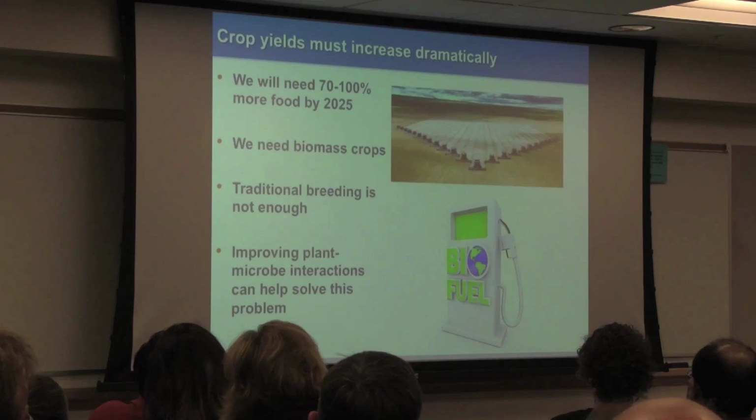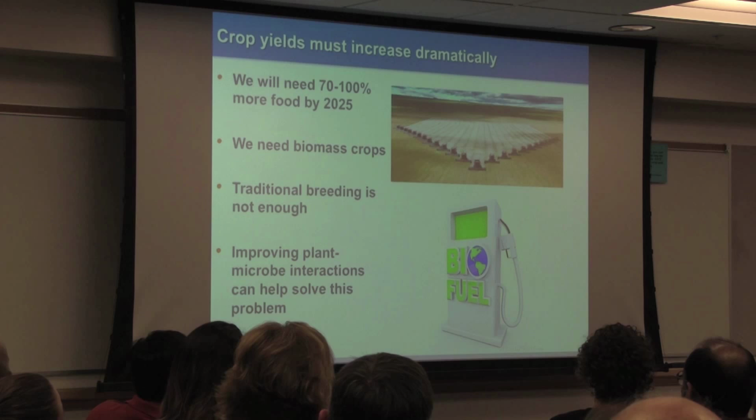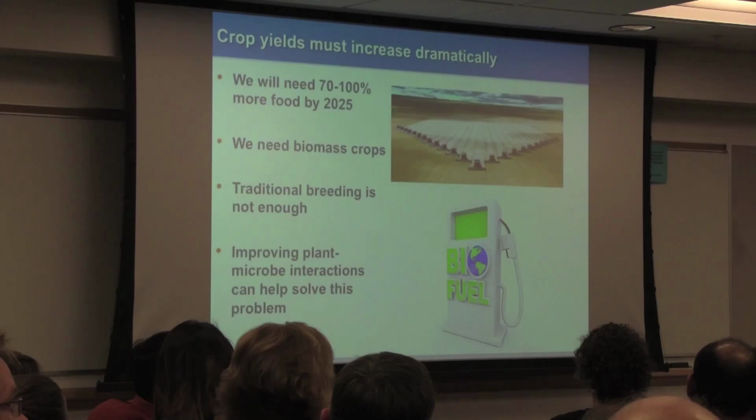We'll need 70 to 100% more food by 2025. We also need biomass crops on top of that, so we need to make maximal use of the land that we have. Traditional breeding is probably not enough to get us there, and one way to help is to improve the interactions between plants and beneficial microbes that we know can improve plant growth, and that may help us to solve this problem. Eddy likes to say that the next green revolution is going to be a brown revolution, because it's going to be happening in the soil at the roots, and I think he's probably right.